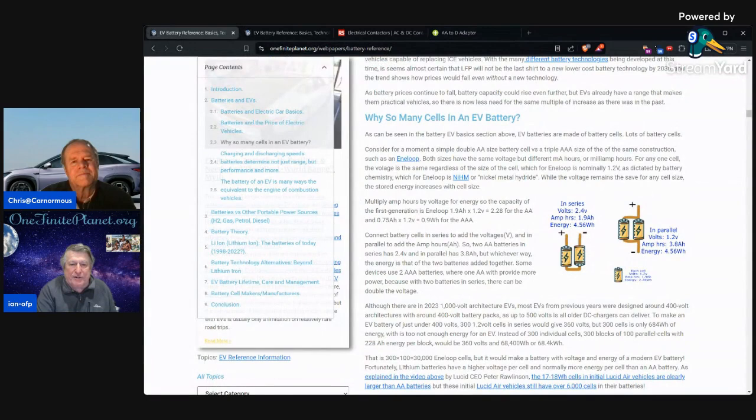So they're just connected across, as opposed to series where you add the voltage if you connect the plus to the minus. If you connect the two pluses and the two minuses, you get more current, same voltage. If you connect plus to minus, you daisy chain them and you get more voltage. And in the Atto 3, or in all Blade batteries, all the cells are in series to each other to add up the voltage.